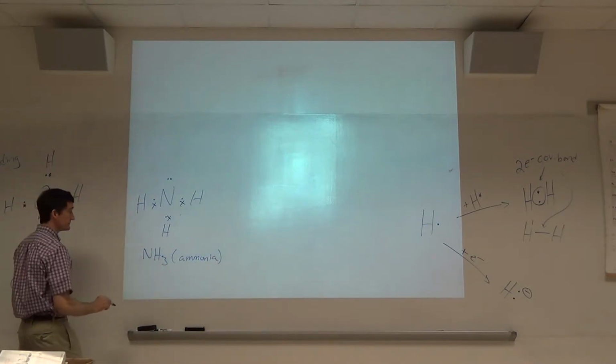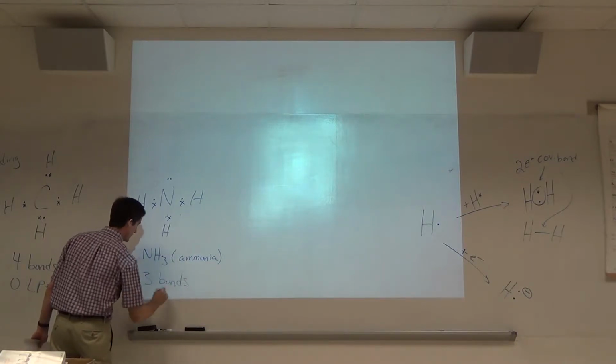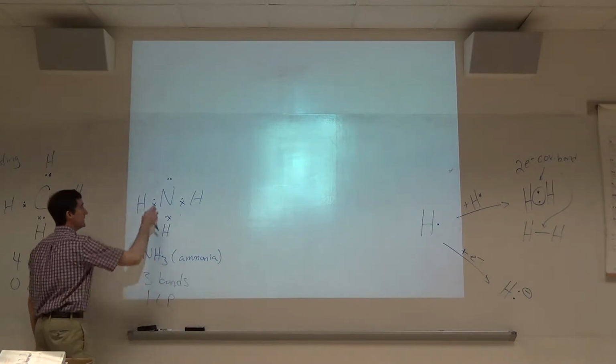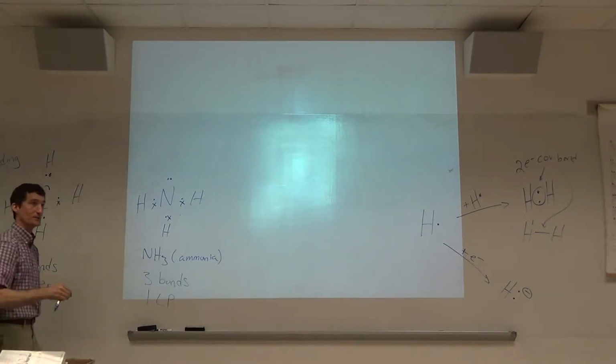What's typical bonding for nitrogen? It's shown right here. Three bonds, one lone pair. He's got a lone pair, a lone pair of electrons. I call it an LP.